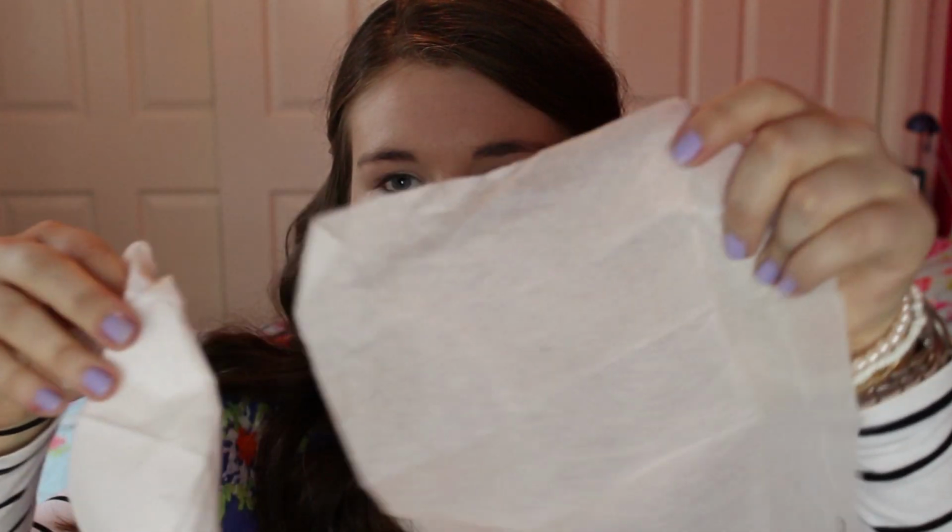And what I'm going to do is just take a tissue, and I've just kind of torn it apart so that you're left with the one thin layer rather than the whole thing. And you just want to pop this over and just press onto your skin. And what this does is it takes out the excess shine and oils that are left behind by your foundation and leaves you with a matte look. So by getting rid of this from the start, it's already gonna leave you with a longer wear time.